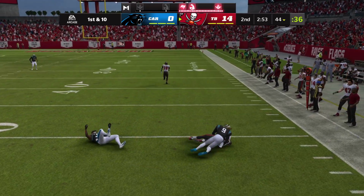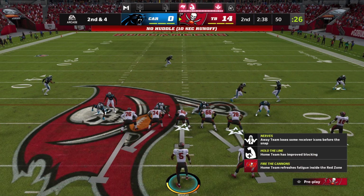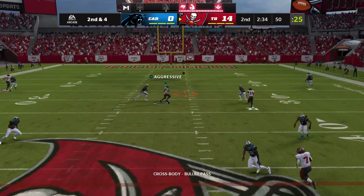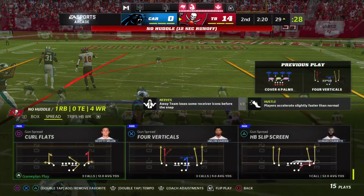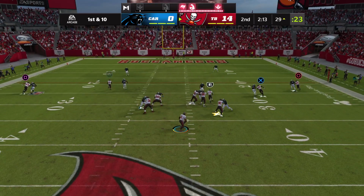This one complete to Scott Miller, a gain of 6 there on first. Winston now from the 50. Open man is Jalen Darden. And they're going to have another first down as the tackle's made at the Panthers' 29-yard line.